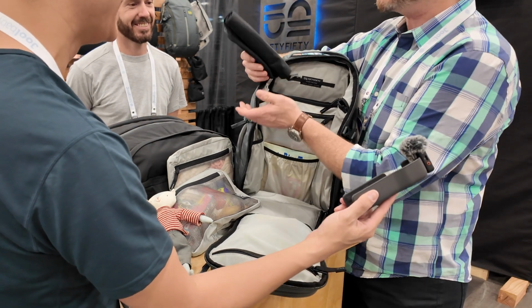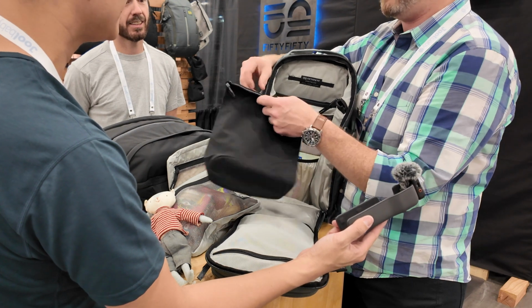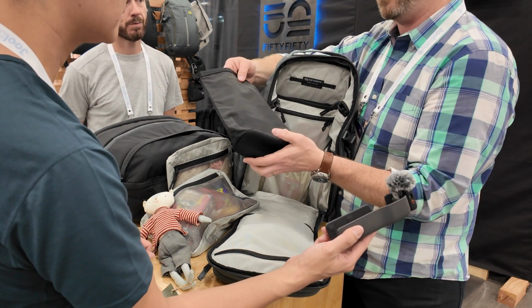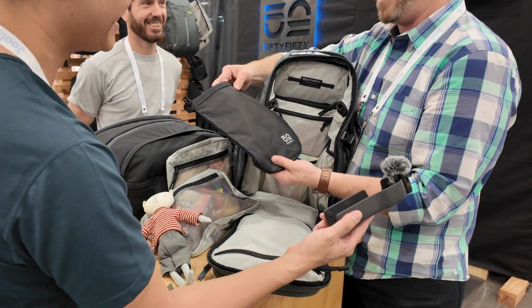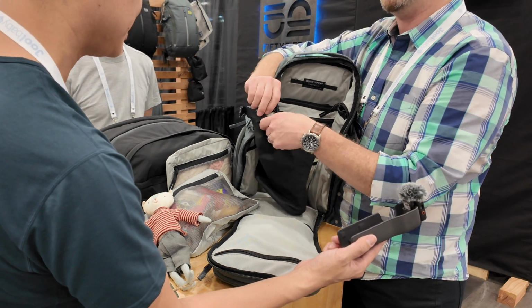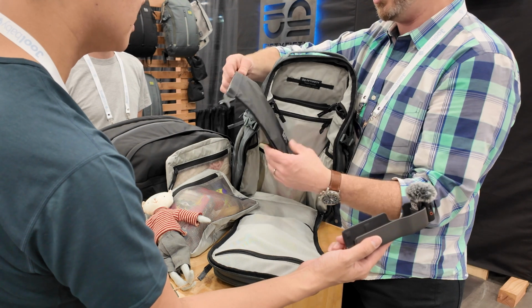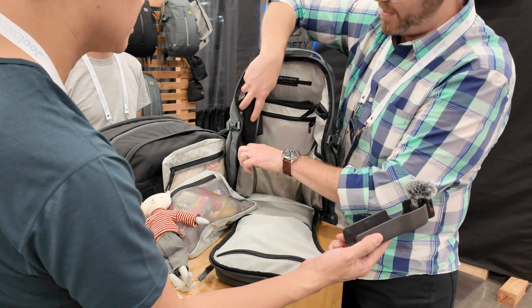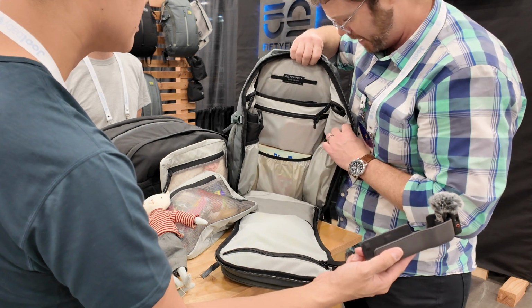But if there's something you don't want to throw away, you want to keep, we also sell this wet dry bag, or as we call it, a blowout bag. So this has a roll top and is also waterproof. So if clothes get dirty or anything like that, you can throw them in here, seal that bag up, and then deal with them later.